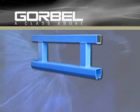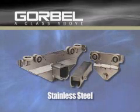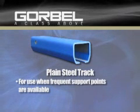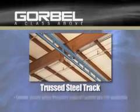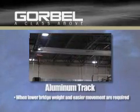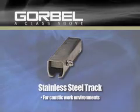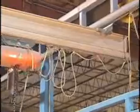The enclosed track is available in cold-formed, high-strength steel, lightweight aluminum, and stainless steel. Gorbel offers plain steel track for use when frequent support points are available or where maximum headroom is required. Trussed steel track, which permits longer spans when frequent support points are not available by incorporating a built-up trussed design. Aluminum track, when lower bridge weight and easier movement are required. And stainless steel track for caustic work environments. Gorbel offers this broad product line to match the right rail solution to each application.